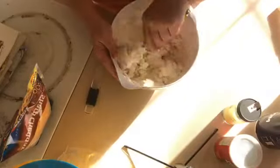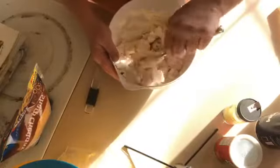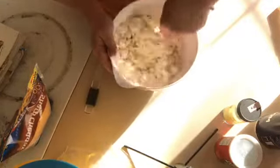Now the other thing about this is a lot of times I've found it's actually easier to just do it with your hands. Except your hands get a little gross because it does stick to them. Okay, so once it's sort of mixed, I am going to switch to my hands, but I want to add the other two ingredients, which are chives.